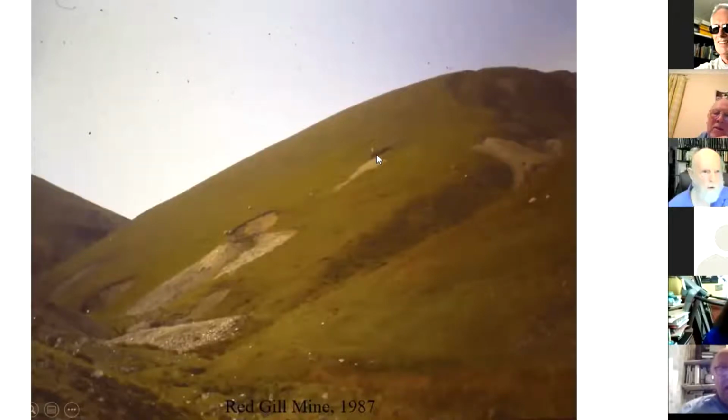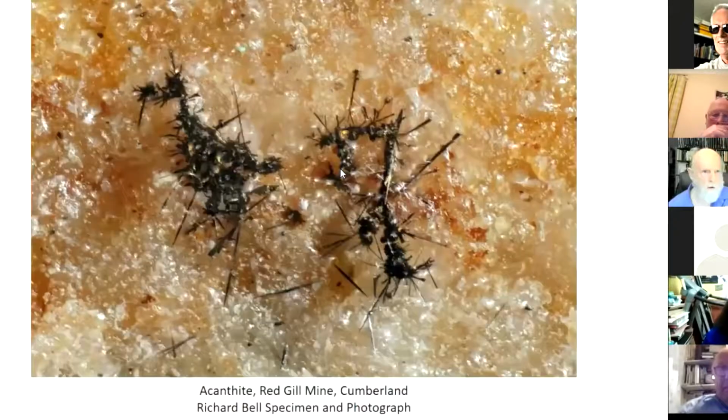You used to dig your way into this one, and then there's a drop into a level where all the linarites and all the main minerals came from. I've not been in it. I was always a bit on the fat side to get in the hole. I believe Richard's been in it. I don't know. Yeah, that one and the one below. So this is another Richard specimen, the acanthite from Red Gill.